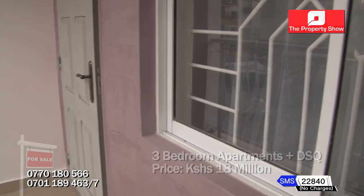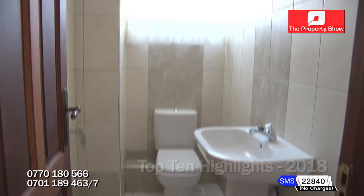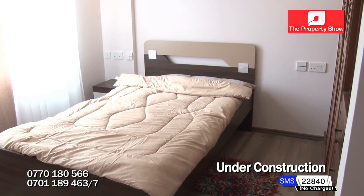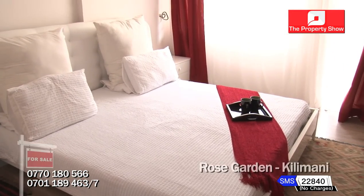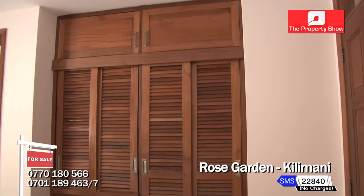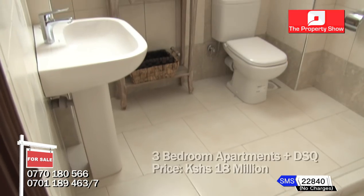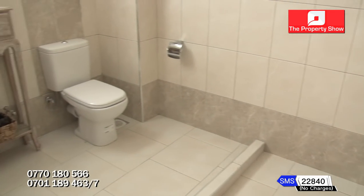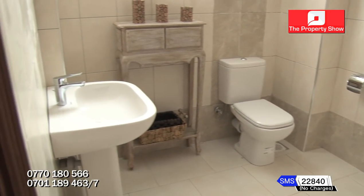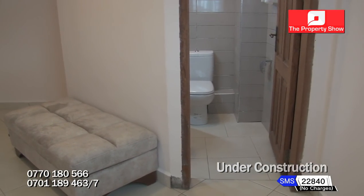There's also an additional balcony in the kitchen area. A visitors' cloakroom, three bedrooms all en suite, fitted with handmade wooden wardrobes. A master en suite bedroom with handmade wooden wardrobes for storage space and a balcony. The bathrooms are fitted with WC, a bathroom sink, and high quality tiles, giving it a nice finish. And an en suite DSQ.